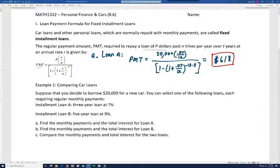Wow, that's a pretty hefty sum to have to pay every month for a car. And that's just your monthly payment. That doesn't include any gas or anything. All right, well, let's look at loan B, and we'll look at the total interest in just a minute.